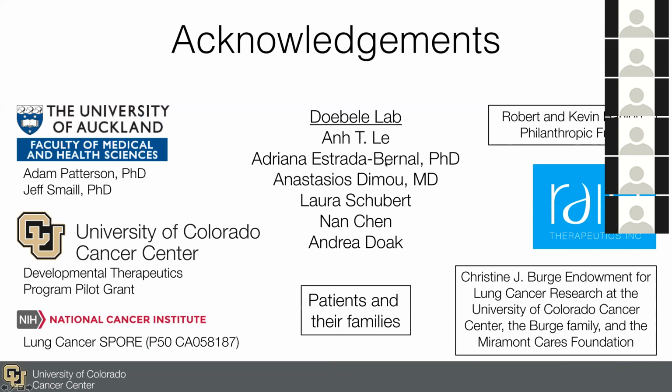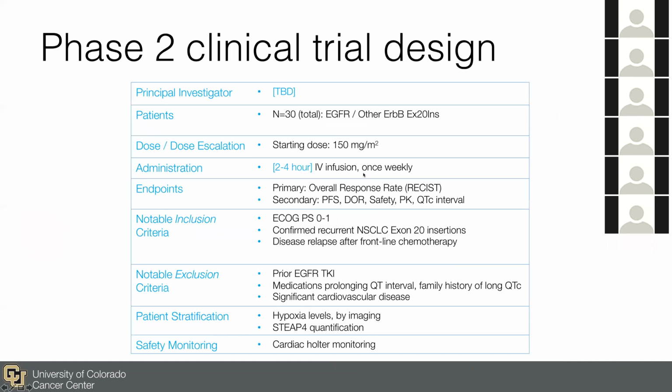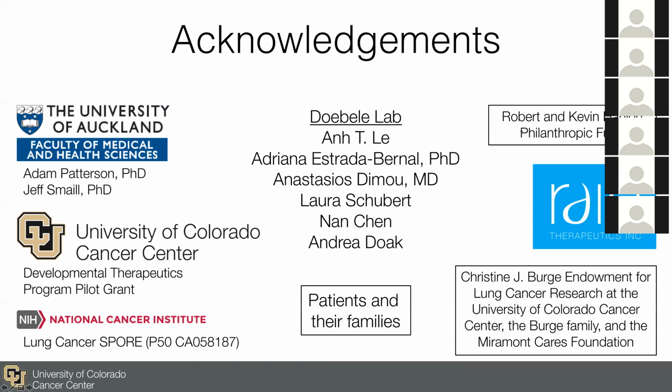Adriana Estrada Bernal did a lot of the work that I just showed you in vitro and in mice. We've got a bunch of other lab members helping out with this. We've gotten donations from the Hanlon Foundation, from a local donor here, the Burge Endowment. Rain obviously is developing this compound now and fundraising to move this into clinical trials. And of course, I'd like to give a huge thanks to patients and their families, both who've enrolled on various clinical trials and who were gracious enough to donate their samples for us to generate these cell lines and hopefully develop new strategies to treat this cancer.